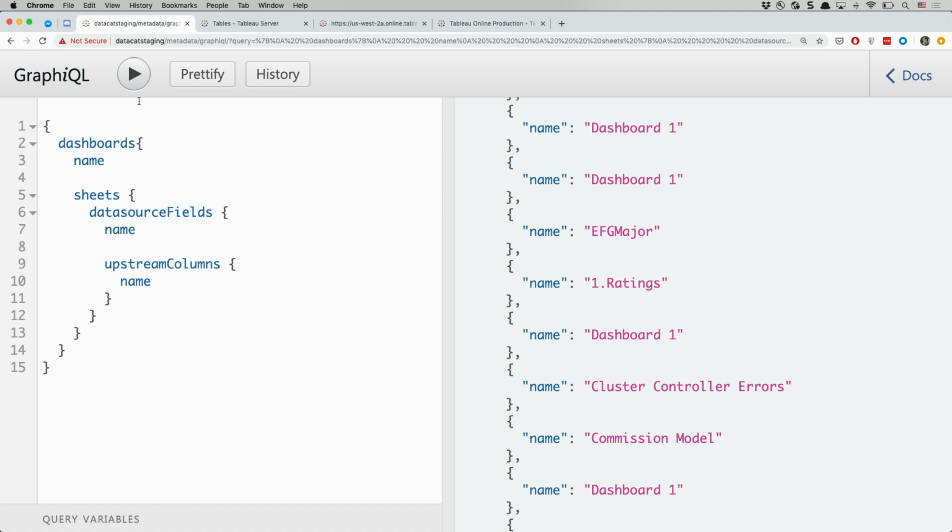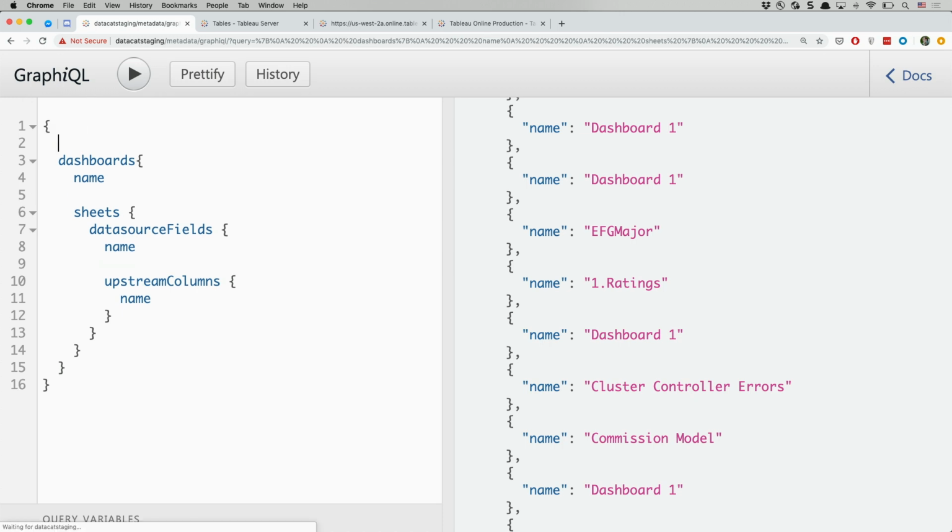Stories? Stories are not yet in the graph. However, a story is just a container of dashboards. So if we had stories, it would look like this. Story, dashboards, sheets. You always have to get down to the sheet because that's where the actual data model has been built out.